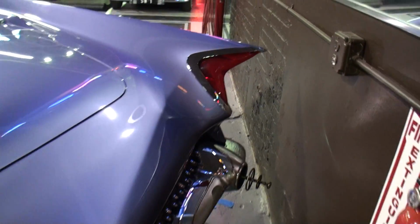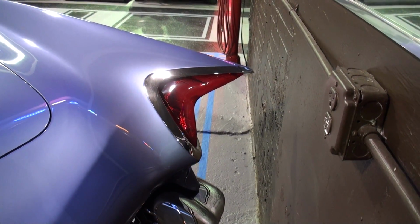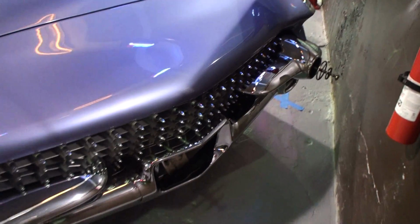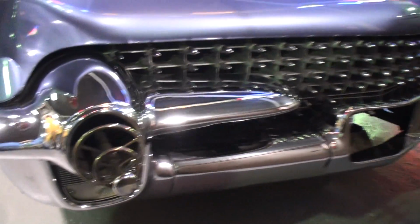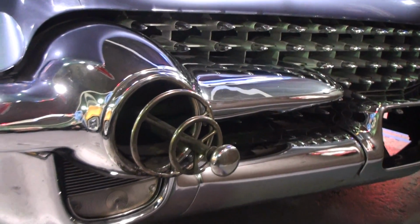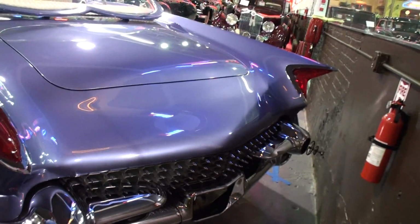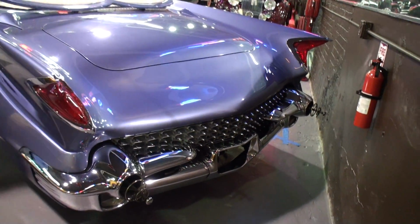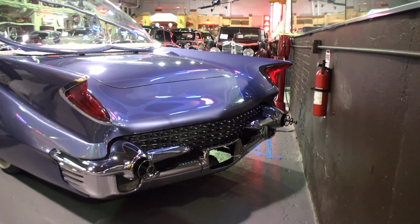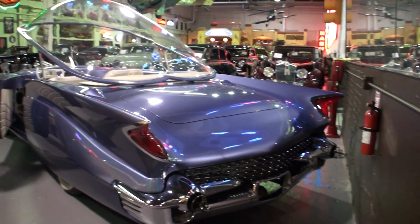And look at the back. We've got a Chrysler, I want to say Imperial, taillights. Check out the exhaust. Obviously a Cadillac back bumper. But look at the kind of Jetson space age exhaust there with the tail. I'm going to step one step back just to get an overall view of that rear end. Wow. And of course you've got your bubble open there.